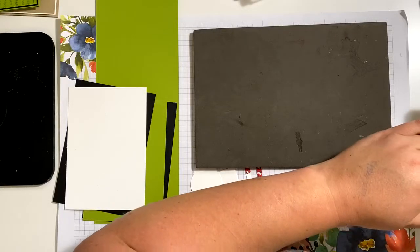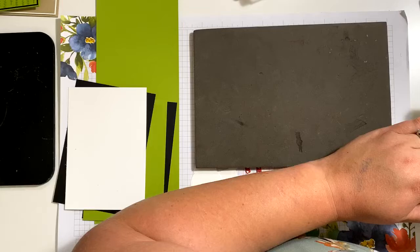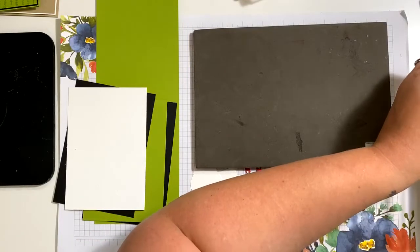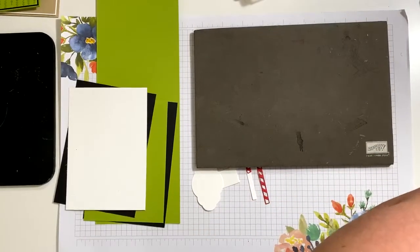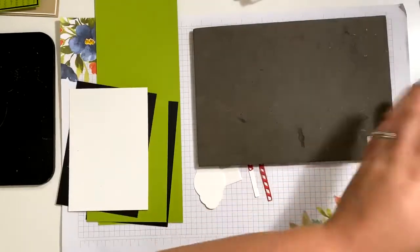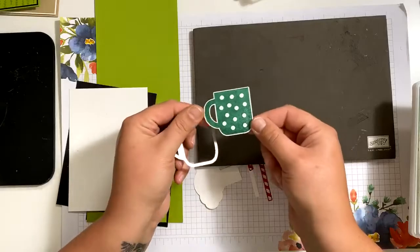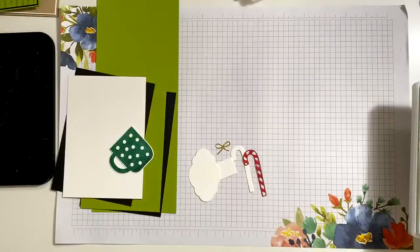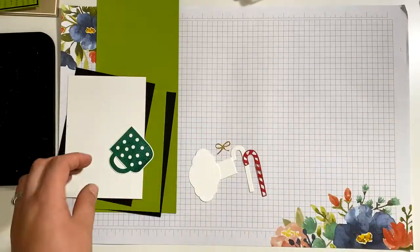So I'm just going to place my mug in there and die cut it, which I don't think you can see because I'm pretty sure I'm off camera, but I'm just using my Big Shot, or you can use your appropriate die cutting tool, whatever you have on hand. The wind is so crazy. I wonder if you can hear it. So there's our die cut mug. How cool is that? So I'm going to pop that to the side, put my Big Shot away.